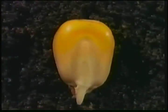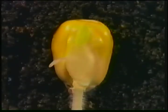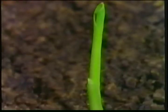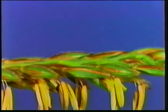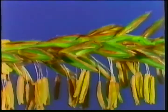Each little seed will grow fast. Well, not really this fast. We used a special camera to take these pictures. Watch this plant grow. By the time it's finished, this new plant from the farmer's seed will grow 600 more seeds called kernels. The new seeds, or kernels, are used for food. Without the magic of this camera, we would have to watch the whole summer to see that. Awesome!